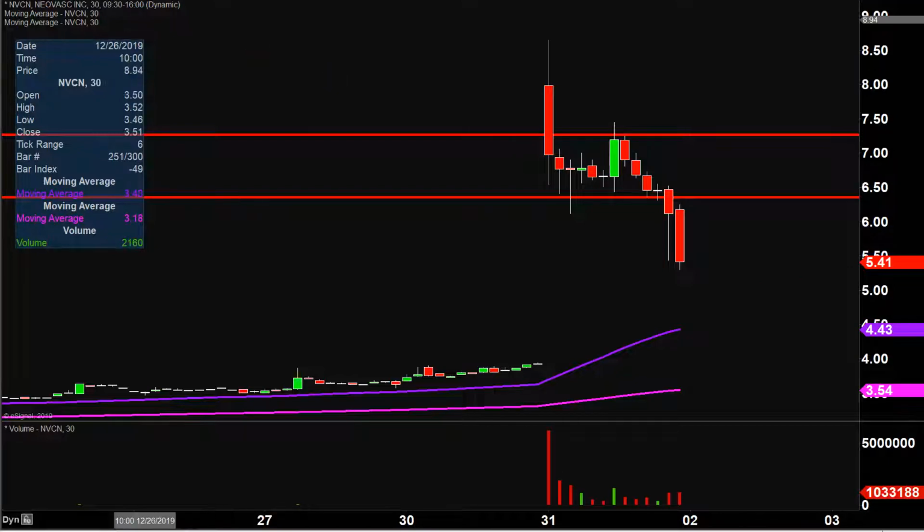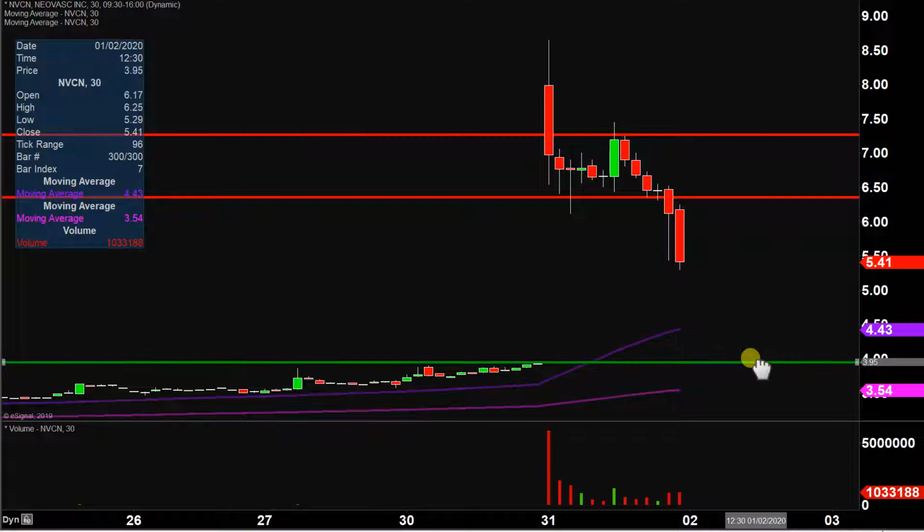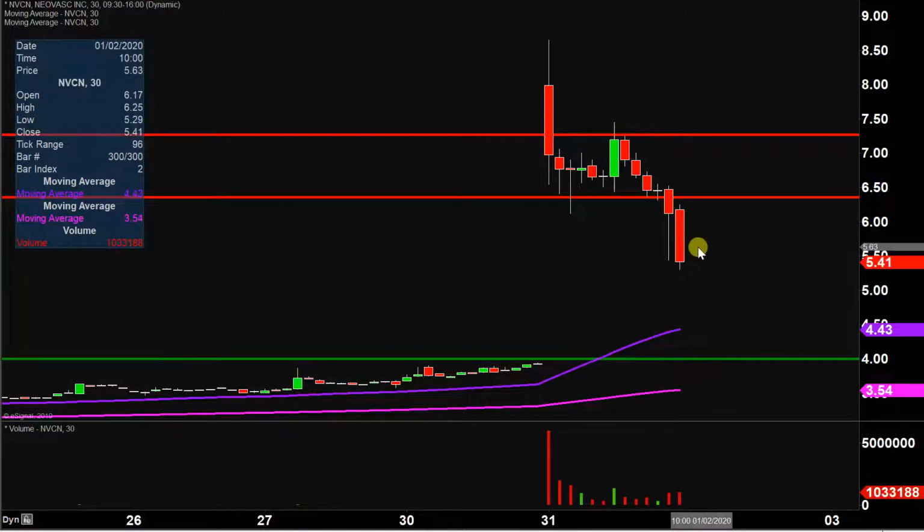If that level doesn't hold up, then at that point, you're looking at a potential gap close, which is all the way down there at the $4 mark. And I'm pretty sure not many people want to see it go back down to the $4 mark, but we'll see what happens with it. Unfortunately, in the late afternoon here, things got pretty sloppy, but we'll see if the bulls can try to turn things around.